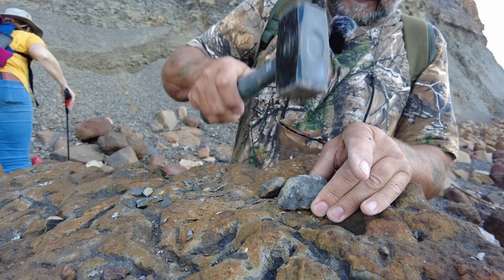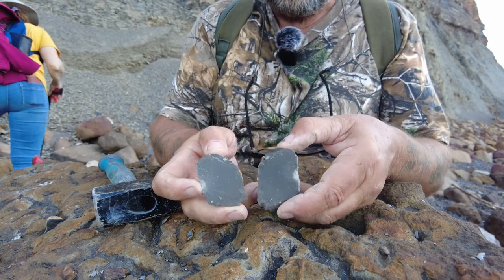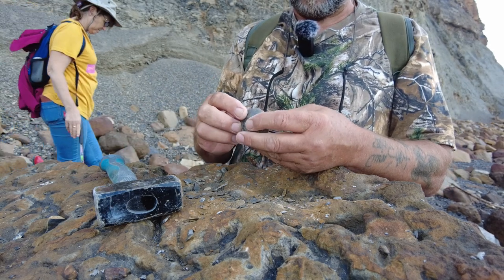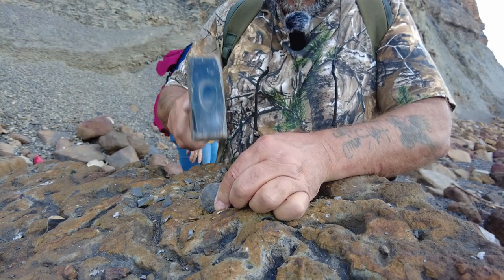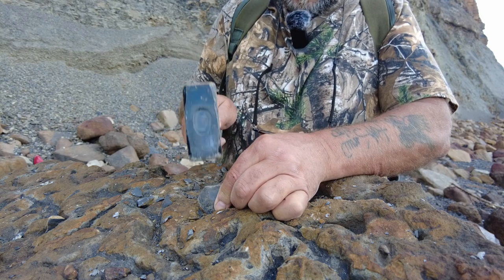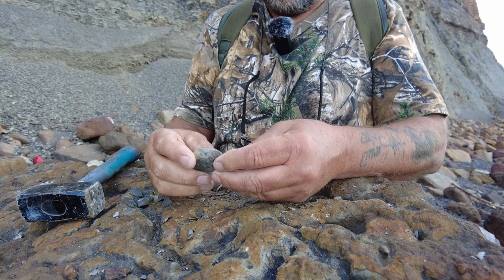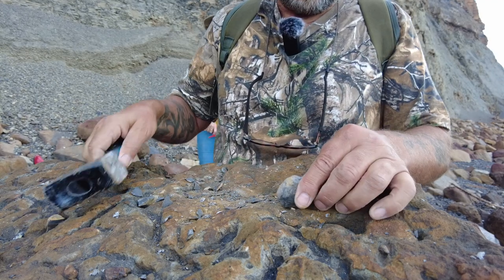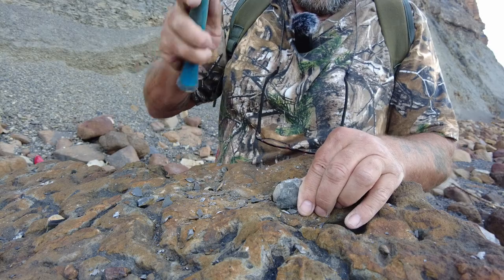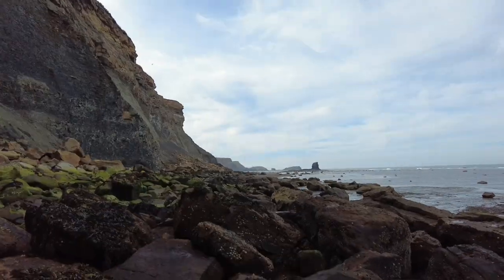In the middle. Nothing. No, it's another one. This one should be. Nothing. Made it round the corner.